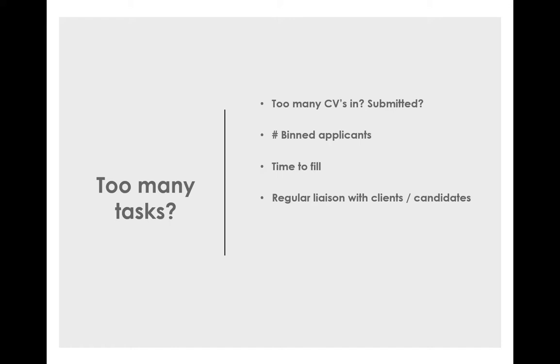And closing the sale can be quite difficult. Are you providing enough information to the candidate to make an informed decision during the recruitment process, so that when the offer is put to them, they accept it there and then? Or are you offering them an opportunity to take a step back and think about things? Again, time kills deals.